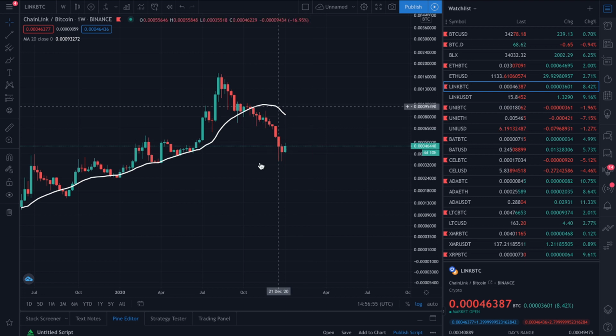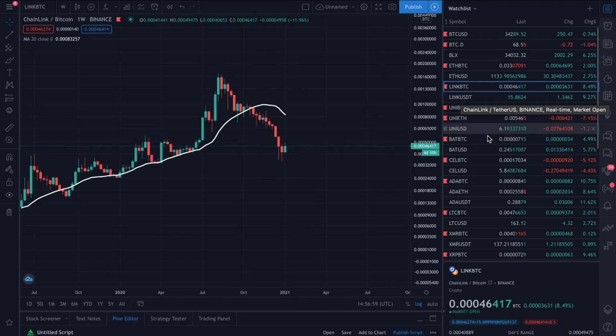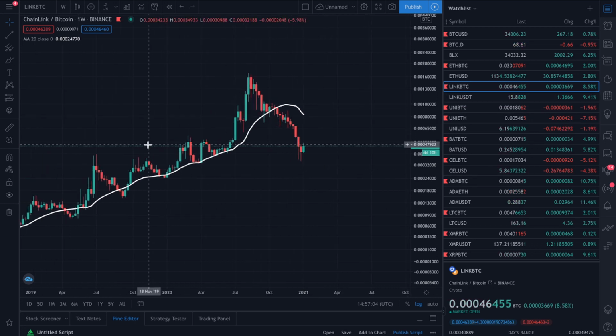In terms of, is this still a good price to buy? Well, you've got to factor in a few things. Do you already have a Chainlink position? If so, where have you stopped buying? Like, what's your average buy-in price? And how much of that is reflected in your portfolio?